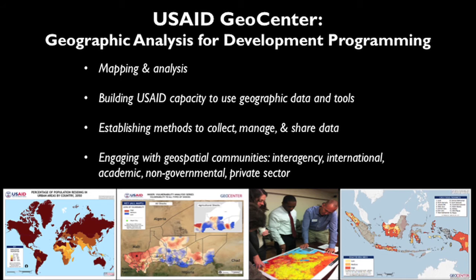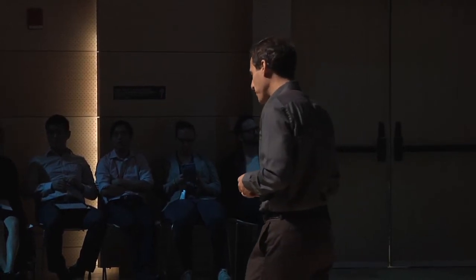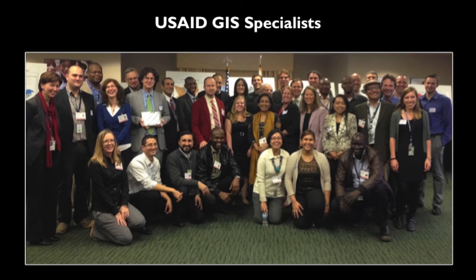The GeoCenter at USAID applies geographic information to these development challenges to help make these programs more effective and efficient. And we do this by focusing in four core areas. One is creating maps and conducting analysis, working with our colleagues in the agency and helping apply this type of information to their work, so building the capacity to use this information. We're also establishing methods to collect and share this information while engaging with a global community of geographers.